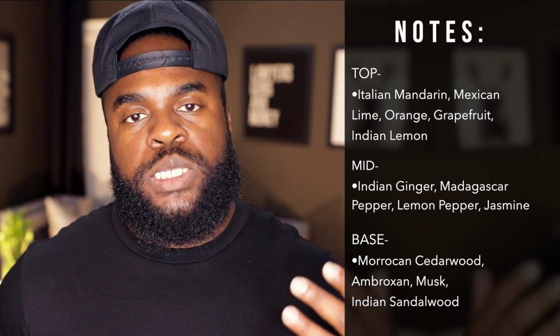In the mid of this fragrance, you begin to get some florals and some spices. For the mid, your note breakdown includes two types of pepper, Madagascar pepper and lemon pepper. You also have jasmine, and then there's some ginger there as well. And then finally in the base, we have some cedarwood, sandalwood, musk, and some ambroxan. So that's what you get in the notes, but let me tell you exactly what I get in terms of smell.